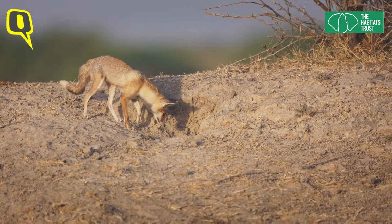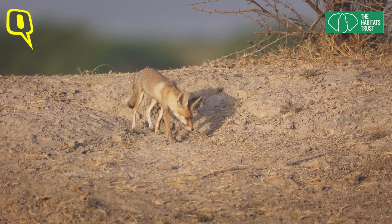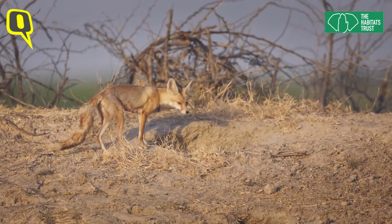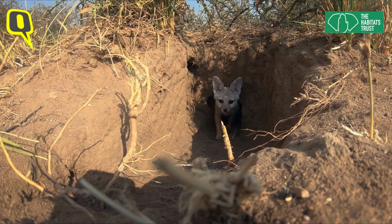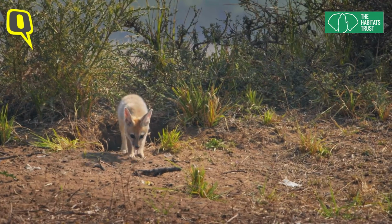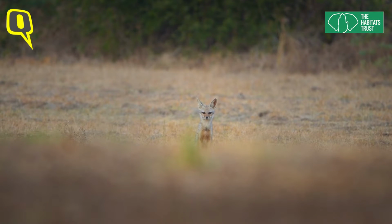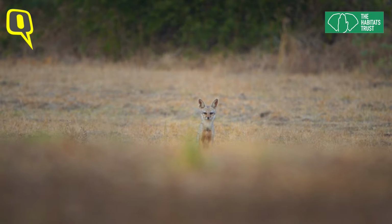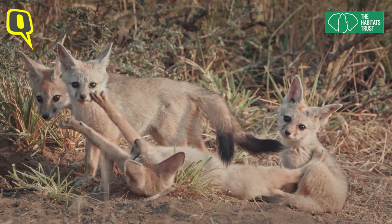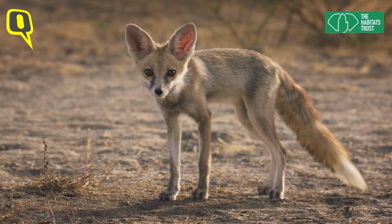Although red foxes are among the most well-studied carnivores globally, there has been a lack of understanding about the ecology of this particular Indian subspecies. Indian foxes, which are widely distributed across India, are also found in the desert fox habitat. It can be confusing to differentiate the two from a distance, but a clear indication is their tail colors. While the Indian fox has a black tail tip, the desert fox has a white tip.